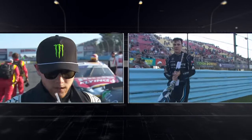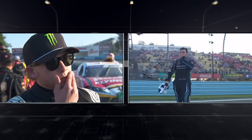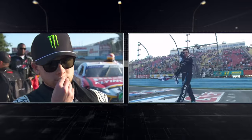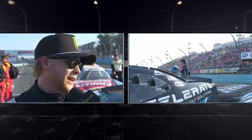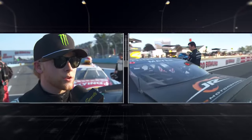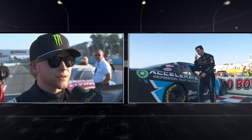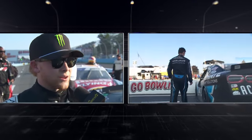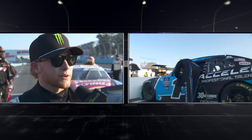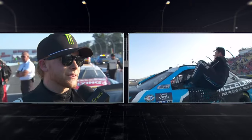When you lead as many laps as you led today, 70, have a day like you had, how do you make your peace with the result and the way it happened? Yeah, for sure. It's a part of life and a part of racing, and you just get over it. When stuff like that happens, desperate moves like that, it's just part of it, and you just got to keep going. And we had a great car today. I appreciate all the hard work from my guys back at the shop, and we were really fast.